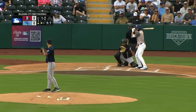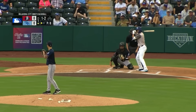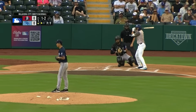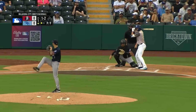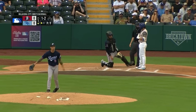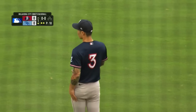Between May and June of 2023. Here's the 1-2. Swings and fouls it down. Here's the 1-2. Fouled off. 1 ball, 2 strikes. Lynn with the next pitch. Curveball is called for strike three. First strikeout for Lynn tonight. There's 2 away in the first.